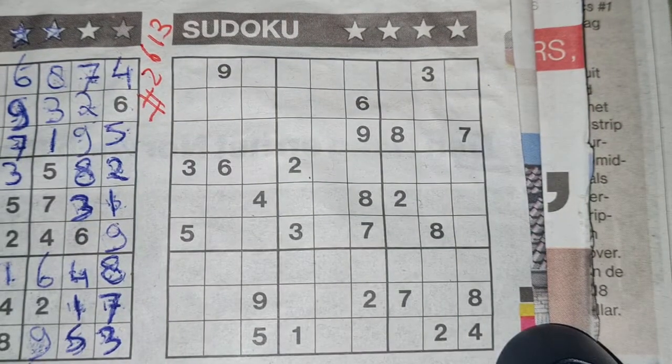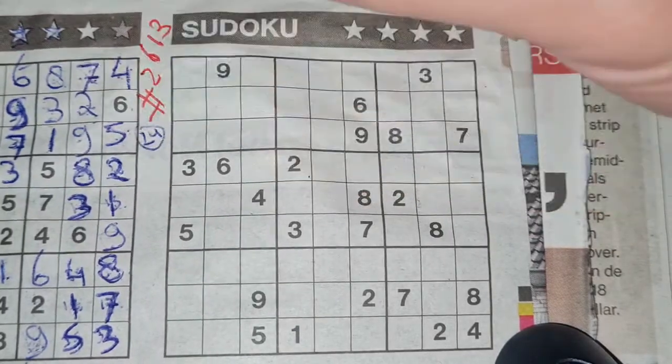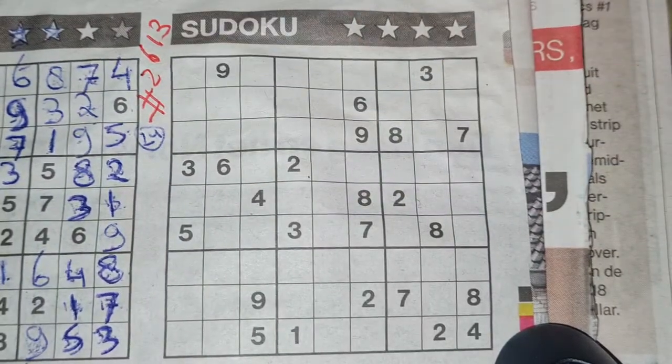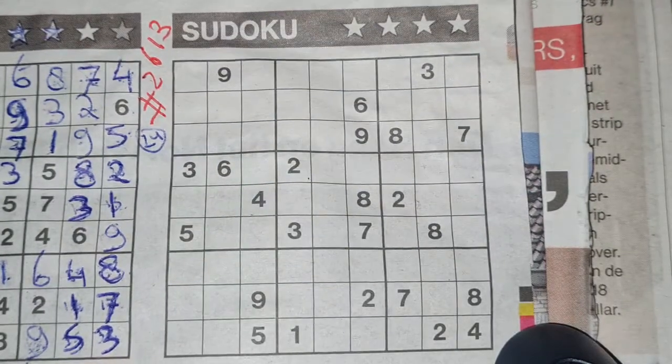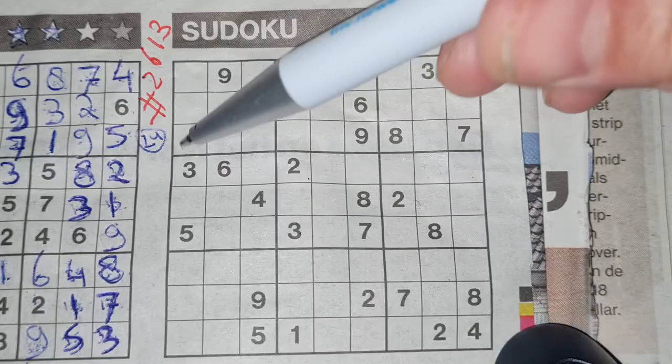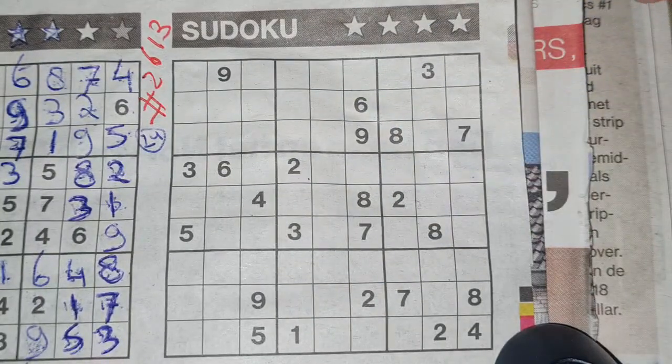Well, this one I have already counted 24 printed digits. Yes, it's a kind of indication of the difficulty level of the puzzle. Correct me if I'm wrong, the 24 printed digits. Alright, so let's get started.